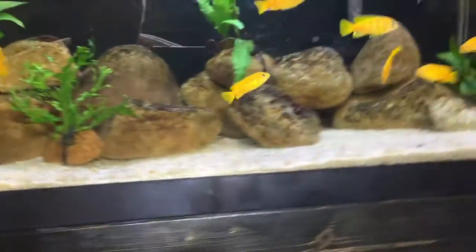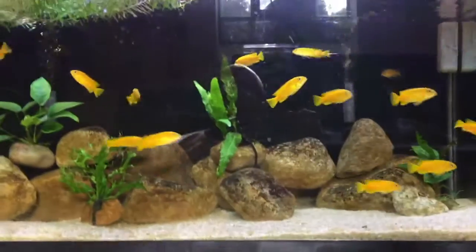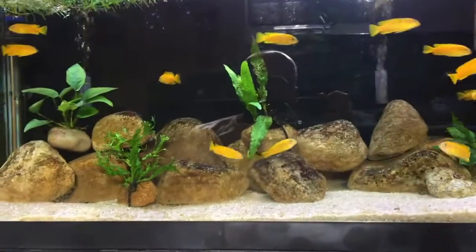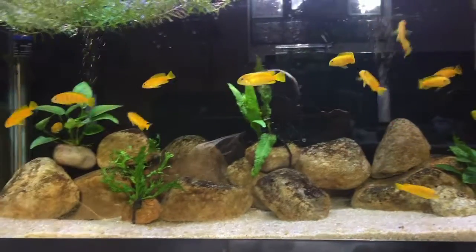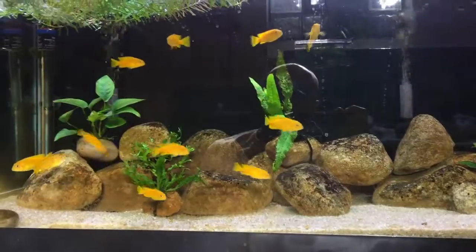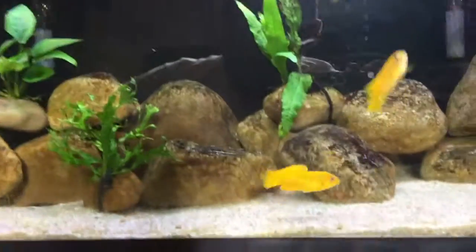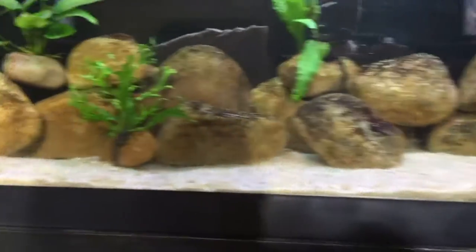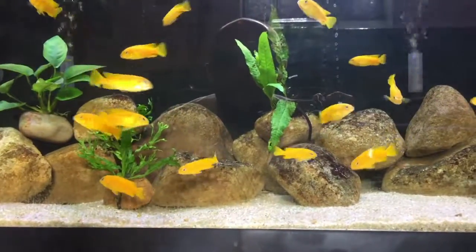I have tried putting nerite snails and bristlenose in here, and these guys will have nothing to do with it. They killed the snails in less than half an hour. Snails are moving around, and then next thing you know, no snail in the shell. The bristlenose lasted a couple days, and I think they just harassed them to no end, and that was that.